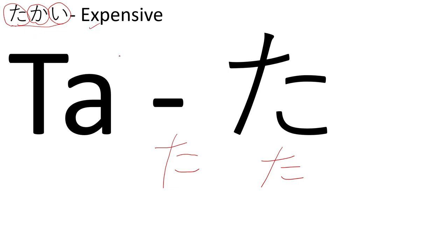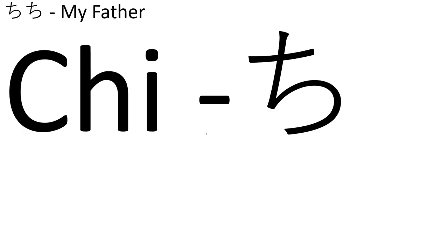Let's move on to the next character. Chi. First stroke, second stroke. A word with it is chichi. Chichi means my father.